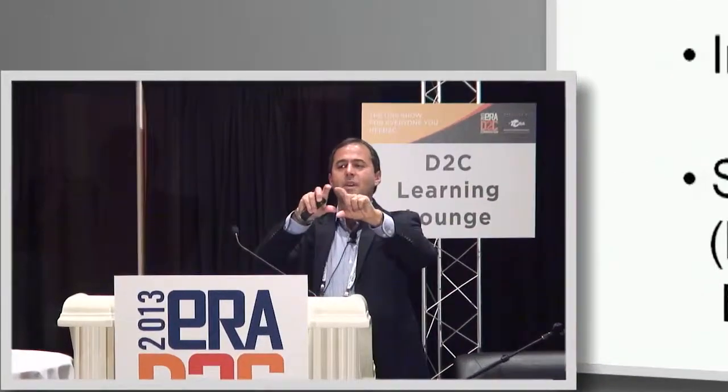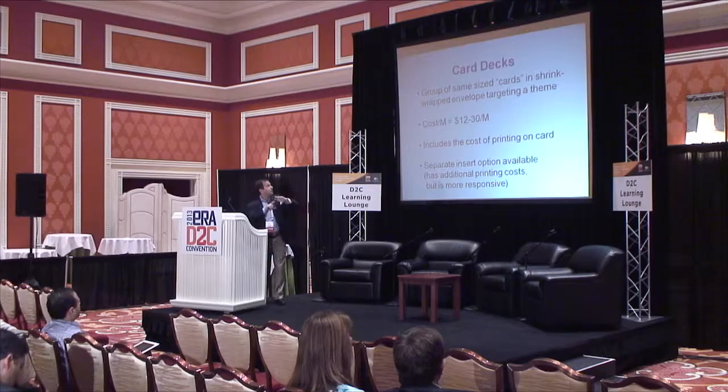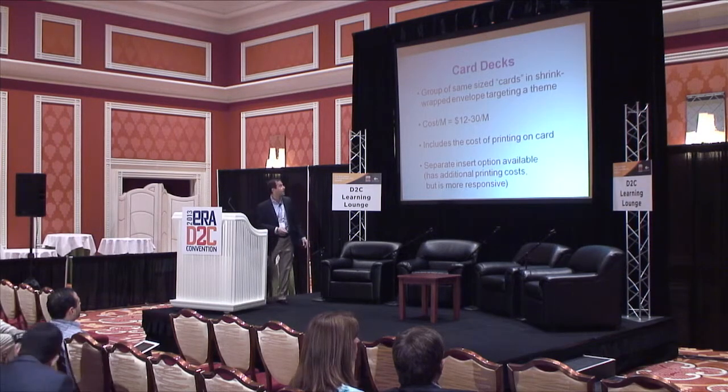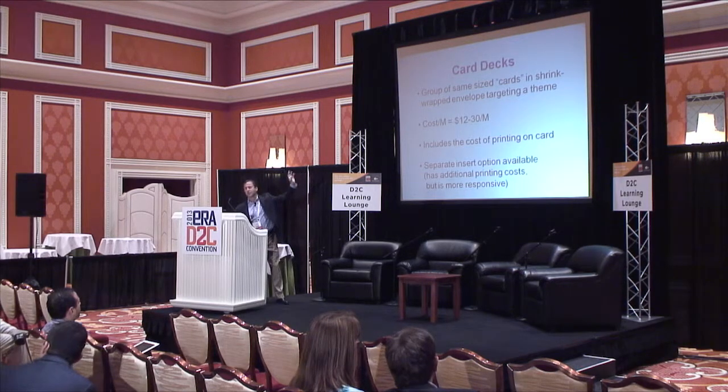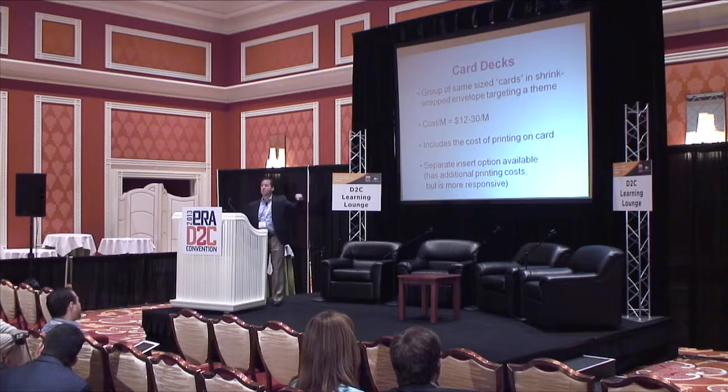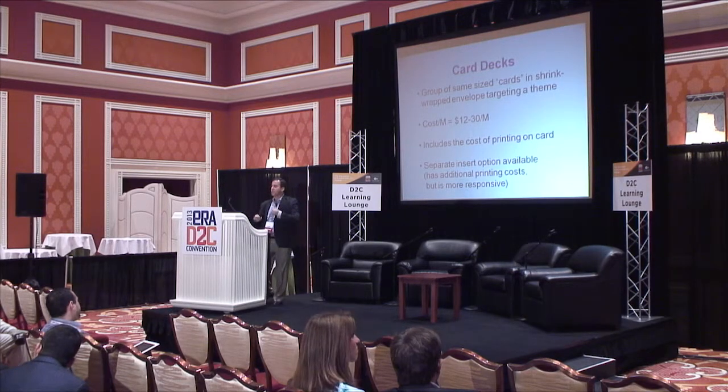If you've received them in the mail, they literally look like a deck of cards, roughly 3.5 by 5 inch, uniform-looking cards, one after the other. Pretty cluttered, about 40 to 50 cards in the deck. It's shrink-wrapped, usually in clear or sometimes with some kind of creative on the outside to entice you to come in. Typical cost is about 12 to 30 bucks. That includes the cost of printing on the card. With the other inserts, you're printing a separate piece. In this case, it's included in the cost.